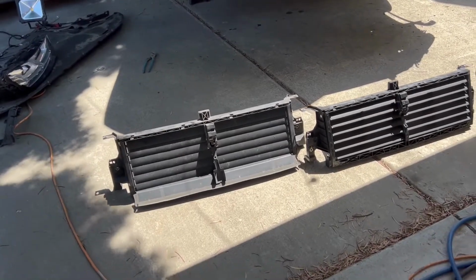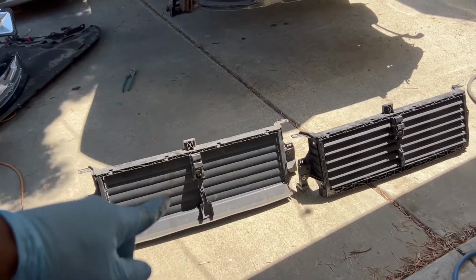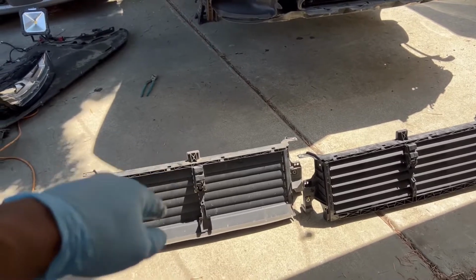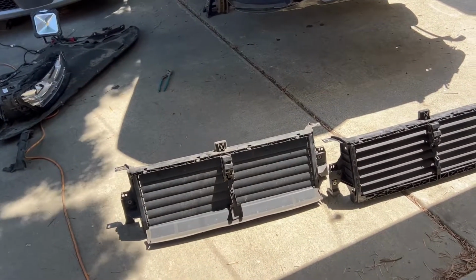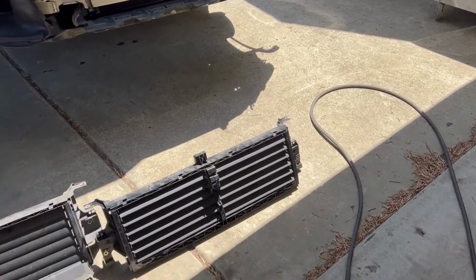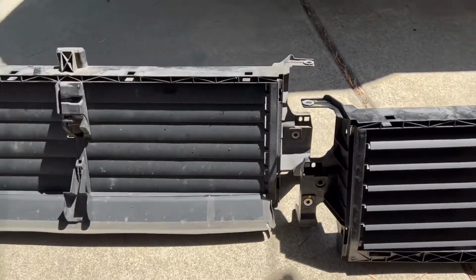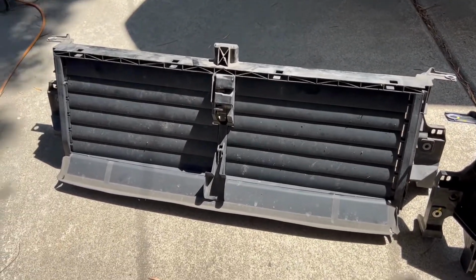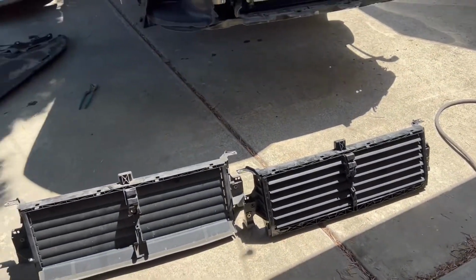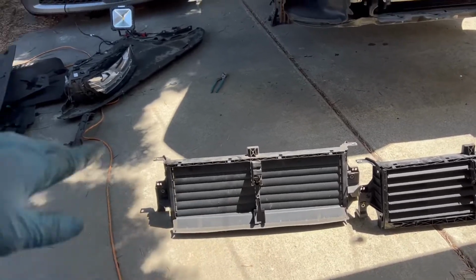All right, y'all, well, I got the damper out. So this is the active air shutter here, the old one. It's got the actuator built in. I could have just replaced the actuator, but I went ahead and got the whole assembly, the shutter and the actuator all in one from Audi. I just didn't want to do all this work and then replace the actuator and then the shutter has an issue too. So I just went ahead and got the whole assembly. I'm gonna replace the whole active air damper assembly.